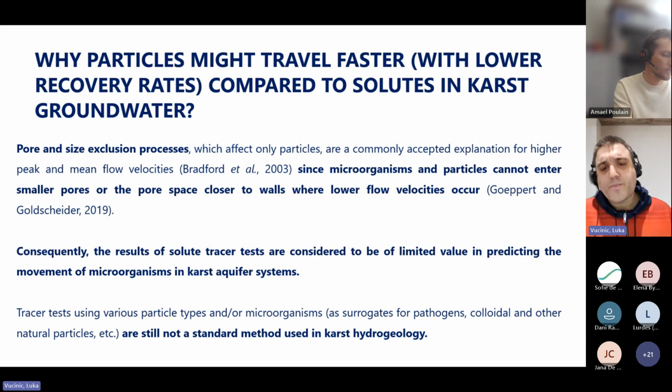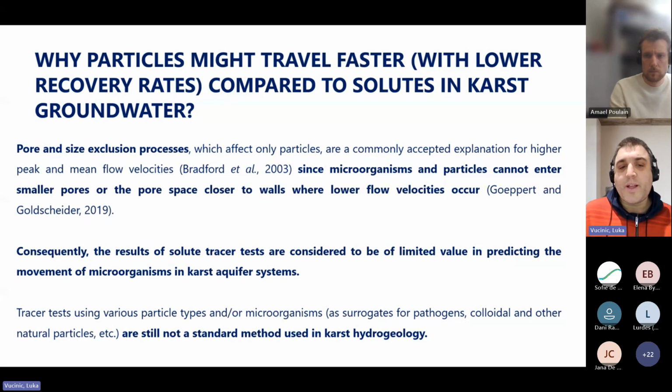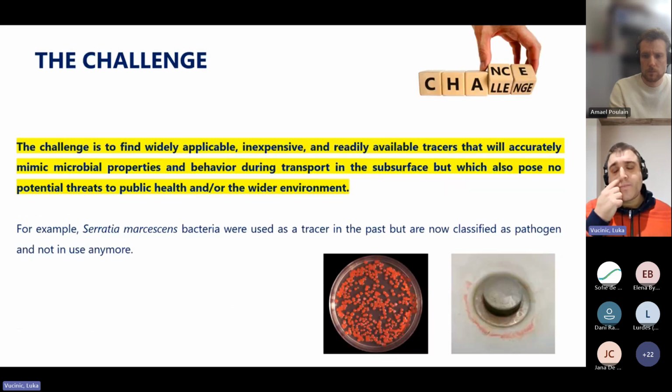And I don't think that these kinds of methods will ever be used again as a standard. They might be a supplement to standard methods, but I think what we accomplished with dyes in terms of detectability and the ease with which we can perform these tests is going to be hard to match, really. So we have a challenge, and the challenge is to supplement our dye tracing tests and trace microbial movement at the same time through the subsurface.